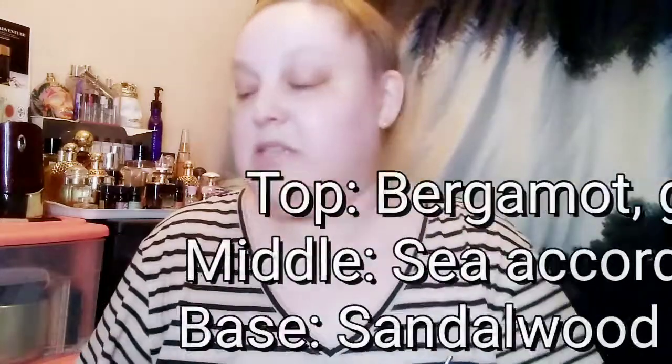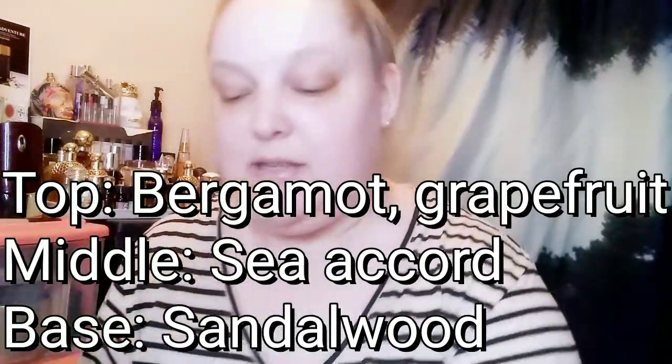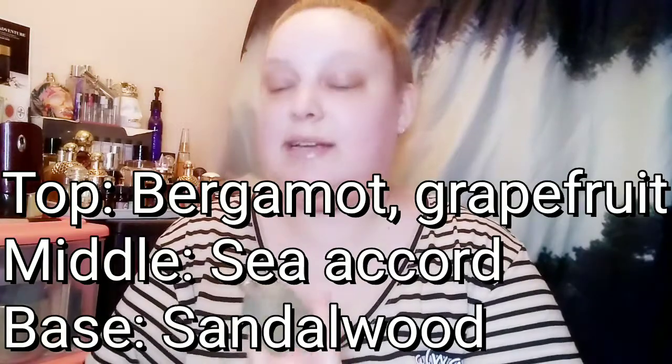The first of the two is Teahupoo, and this one is lighter. It is a little bit fresher. It's described as being citrus, water accord, and maybe cedarwood. I can't remember. I'll put the notes on the screen for these ones because they're really easy. This is just a really fresh, polite, masculine fragrance. It's not outstanding. It's not too forward.